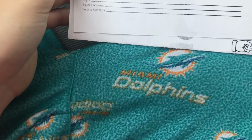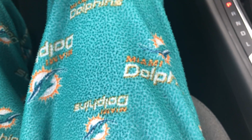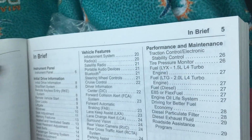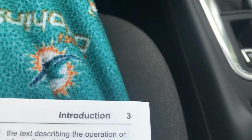And this is the glove box. Iowa DMV. I shouldn't show that, never mind. This is the owner's manual, because they have no idea what engine size this car is. Hold on a second. Where the heck is the engine size? This piece of crap. Hold on a second.